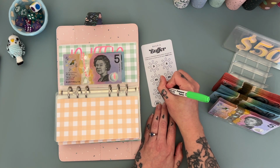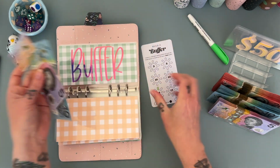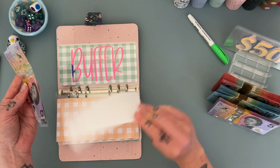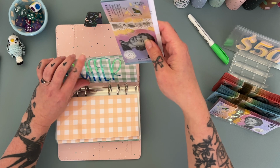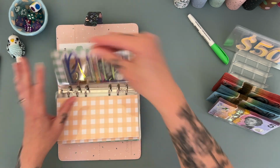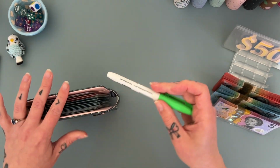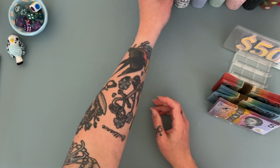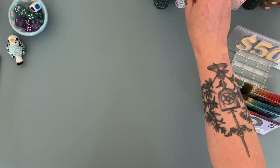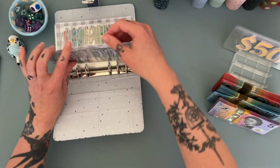So we're restarting Build a Buffer and we're just putting 15 in there. So 15 in total, and we'll aim to get that up to 500 eventually. Okay, that's everything in that one. That is a chunky boy now. We'll see how this setup works. It might be asking a bit too much of these binders to have so many things in there.